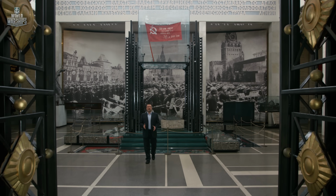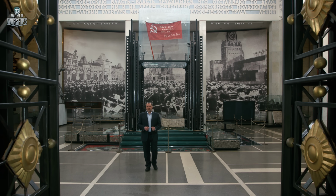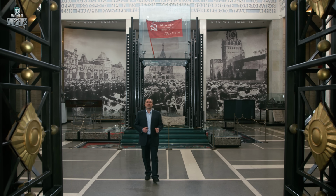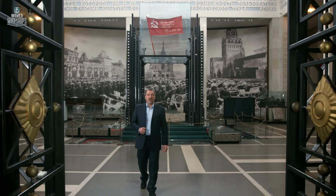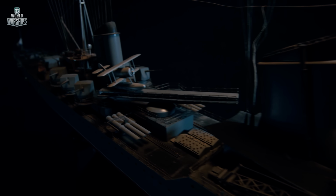In the 1920s and 30s, all major naval powers limited by international treaties could not build new battleships and started to lay down large batches of cruisers instead. On October 22, 1935, cruiser Kirov was laid down at the Baltic shipyard in Leningrad. She incorporated the latest engineering achievements of the time and became the pride of Soviet shipbuilding.